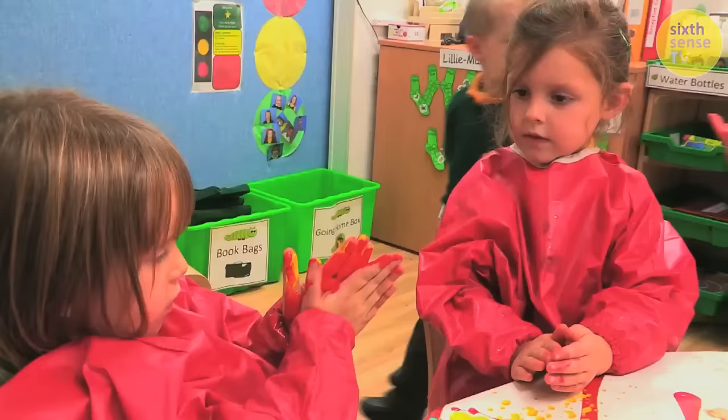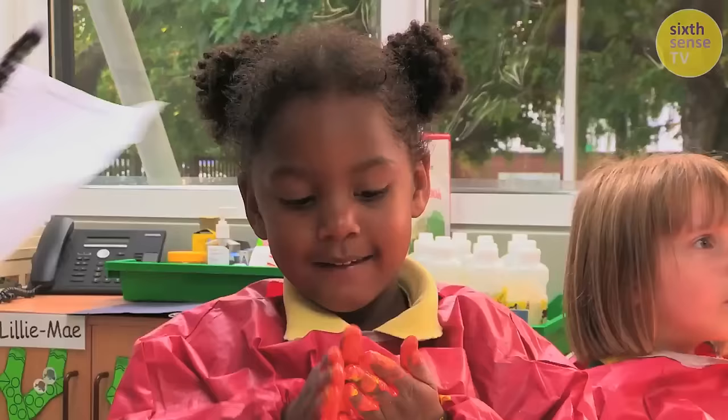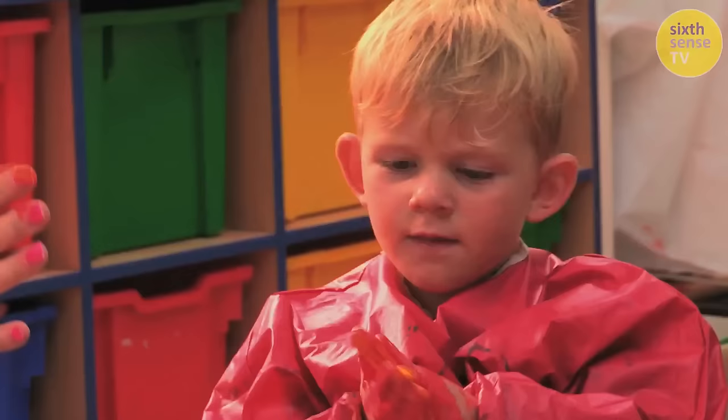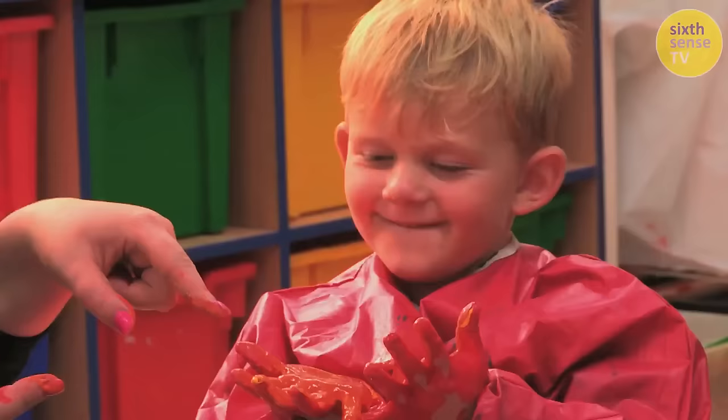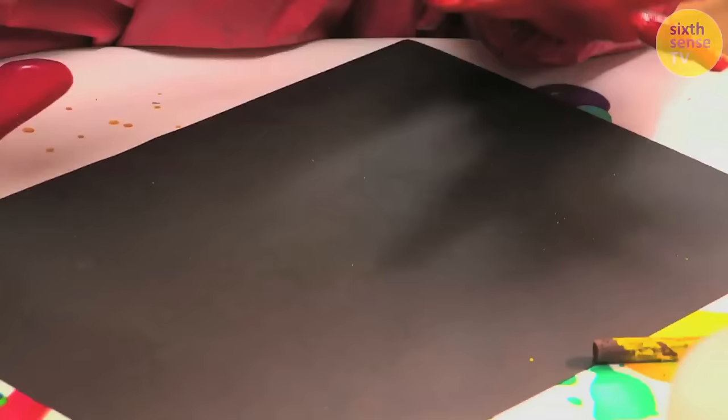Look at your hands. How are we doing? Look at her now. You got one here. Orange. Do you mix it all up now? Yeah. Give it a good mix. Now, what colour have you got? This has changed! Oh, wow! Jack's hands have turned orange too. Orange.